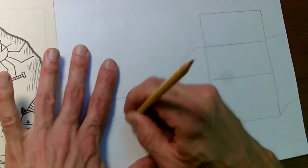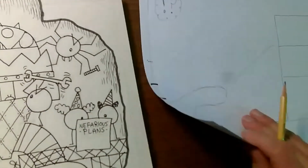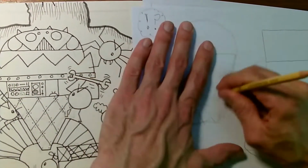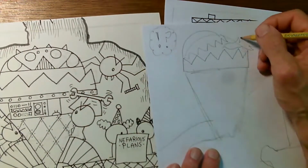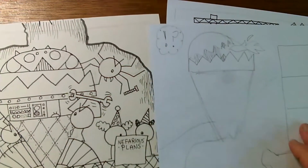I notice the ice cream monster is actually kind of the shape of an ice cream cone, isn't it? Funny how that works. So we'll do the upside down triangle, the big robot head. Maybe we can actually make its jagged mouth open. I love those big teeth. Those are fun to draw. Maybe it breathes fire. There's going to be darkness around that jaw there.